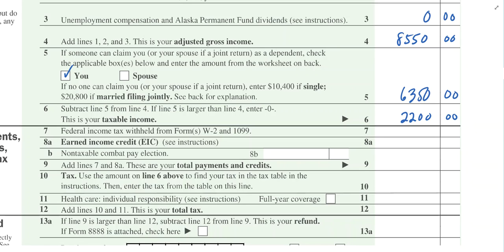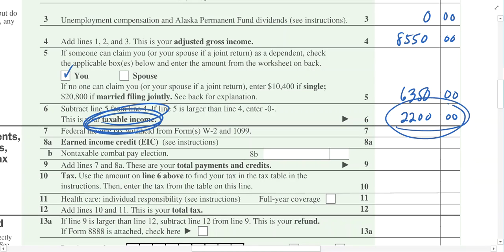When I was younger, I would always get nervous at this point because when my brain's not fully thinking, I start to believe that, oh my gosh, this is how much tax that I owe. But that's absolutely not true. This is what we call our taxable income. So according to the government, even though you earned $8,000 last year, the government is only going to charge you taxes based on $2,200. So in their eyes, you earned $2,200 that needed to be taxed. The balance, the $6,000 balance, that's essentially tax-free income. So that's kind of nice.